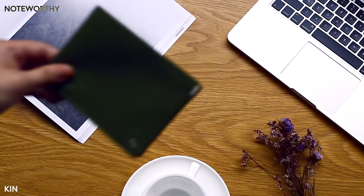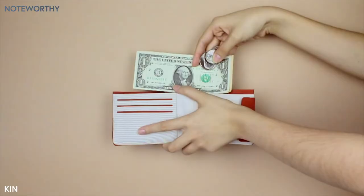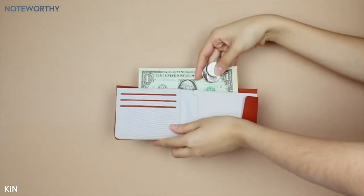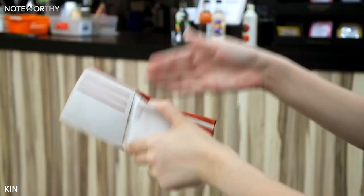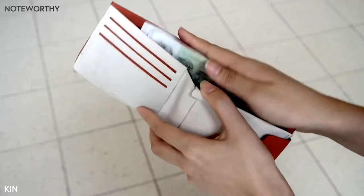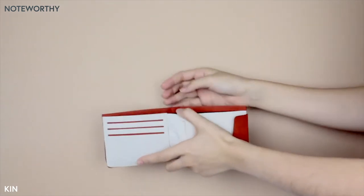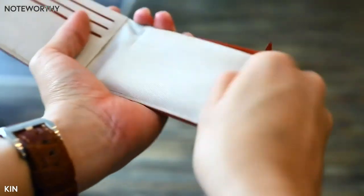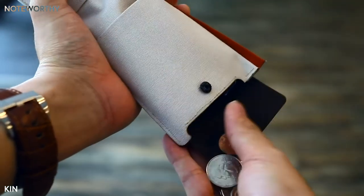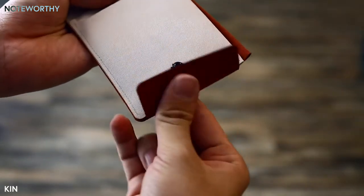So we created Kin, a wallet that separates your coins and cash in a cinch. Wait, what? You heard right, just throw everything into the top. Yup, everything. Don't worry, Kin will do the rest for you. Kin makes the change-keeping experience more convenient and more manageable, so that you can have an ease of mind.